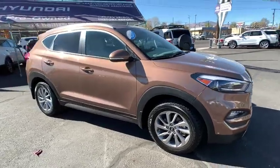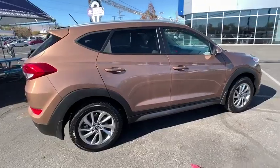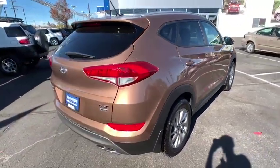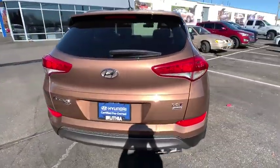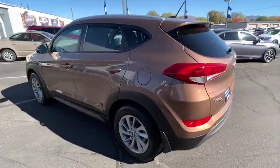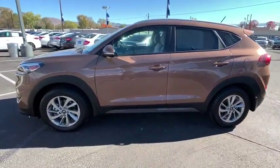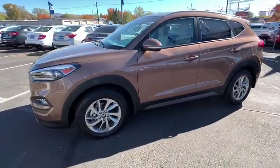Come test drive 2016 Hyundai Tucson. Boasting low noise and vibration levels and a smooth ride, the Tucson combines the rugged utility of an SUV with the maneuverability and refinement of a car. With its spacious interior, small never felt so big. This vehicle has less than 35,000 miles.